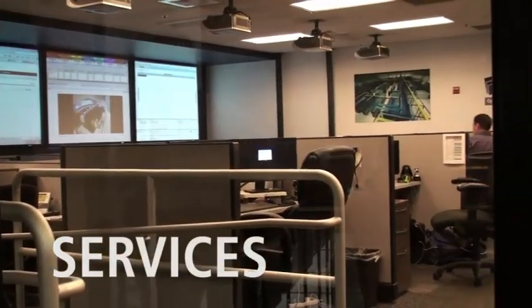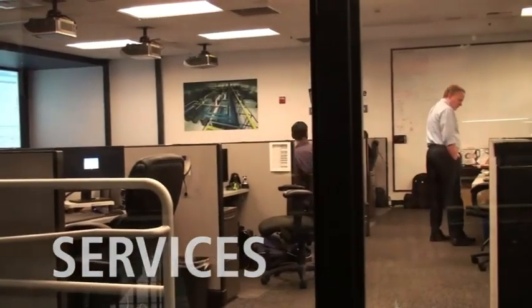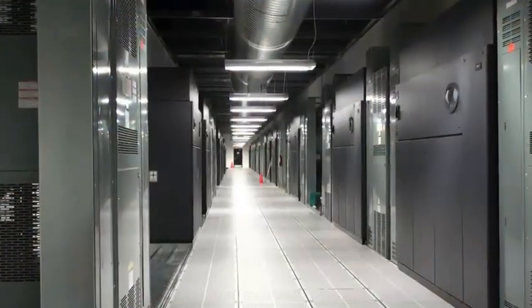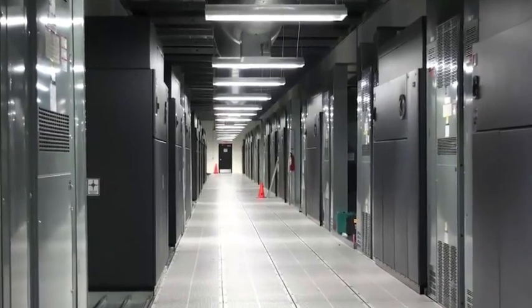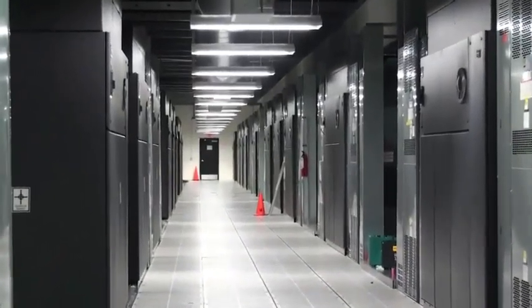RagingWire offers co-location customers a remote hand service, providing access to technical NOC personnel who can access customer racks 24/7. For regular service work, RagingWire has created maintenance corridors in the new phases, letting staff work on power distribution and air conditioning gear without the need to ever enter customer cages.